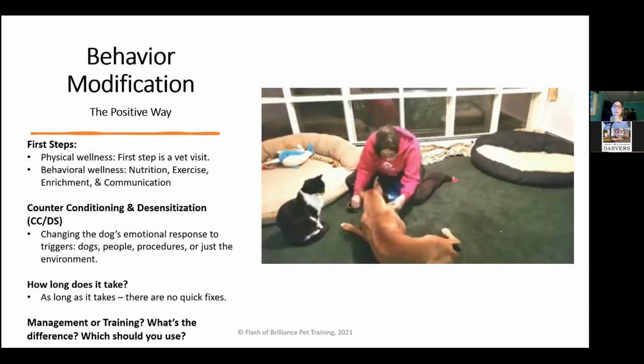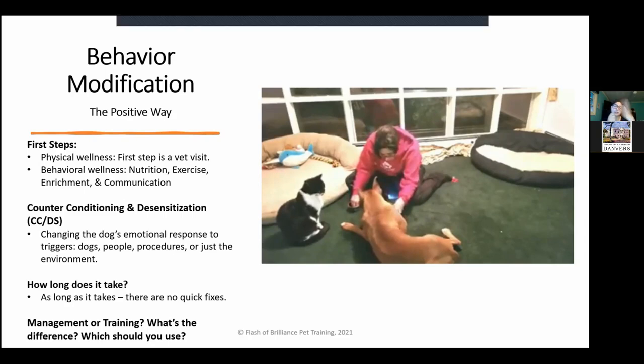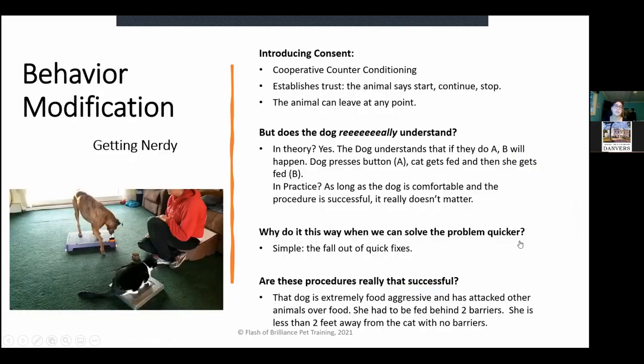That's me moving her foot right there just to help towards the end there. That was just me, like the Dremel touching it. So me moving it, like there was no pulling away. So this was a very, very successful session. And now let's get nerdy about behavior modification.